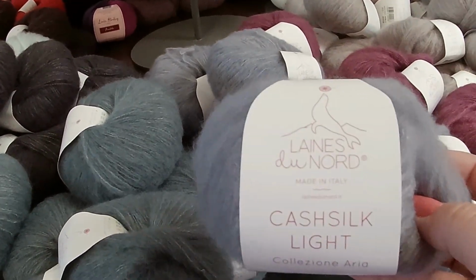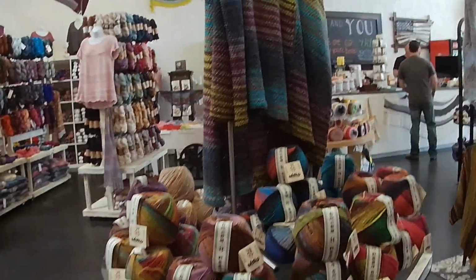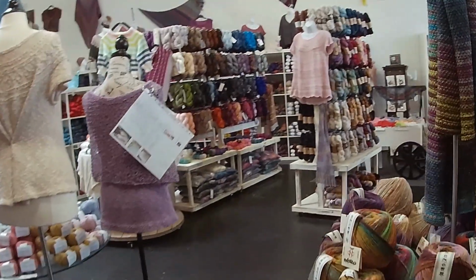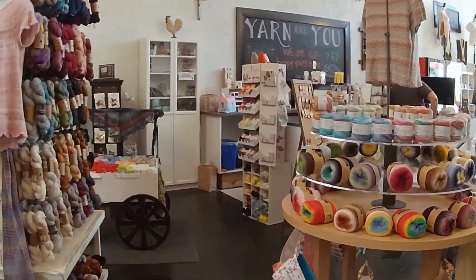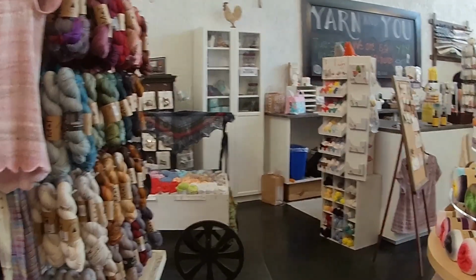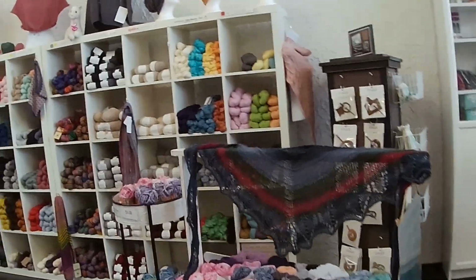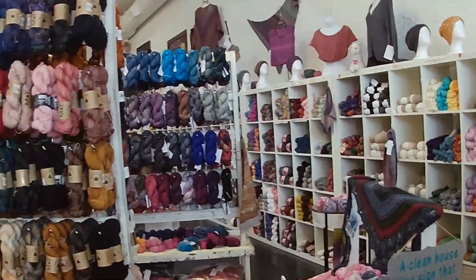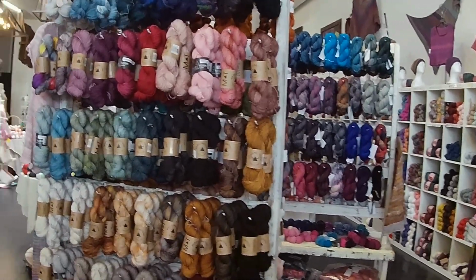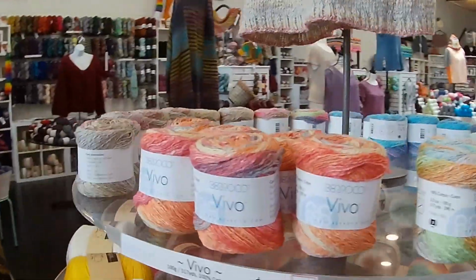So they're that whole side of the store. And then you've got this Cash Silk Light. I would have shown you the sweater a little bit better, but unfortunately I undressed the mannequin, so I figured I needed to cut that out. Okay, so heading over to the opposite wall, this is the DK. So you've got sock weight on one side, DK on the other, and all sorts of things in the middle.